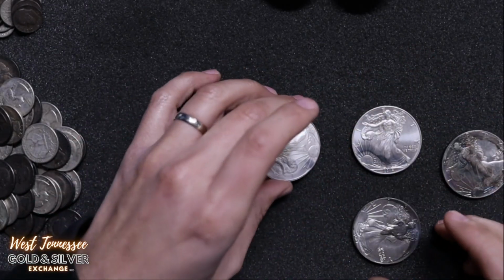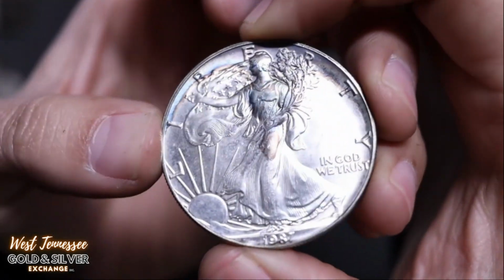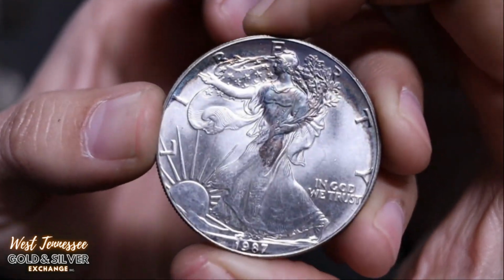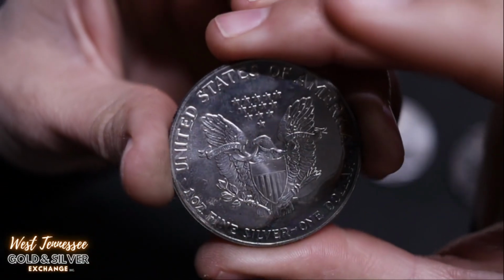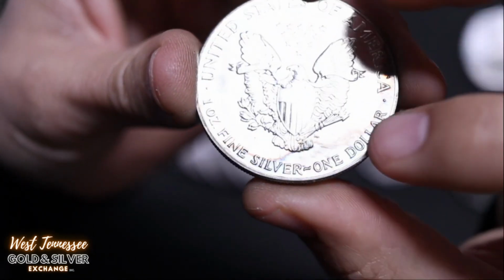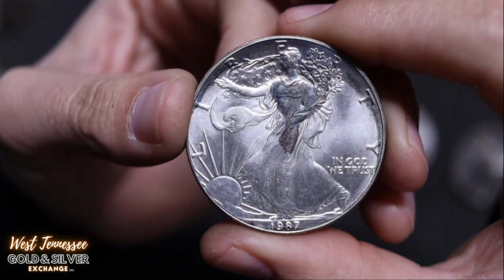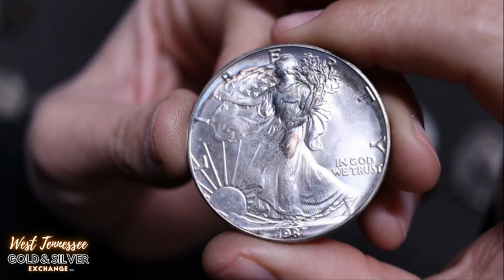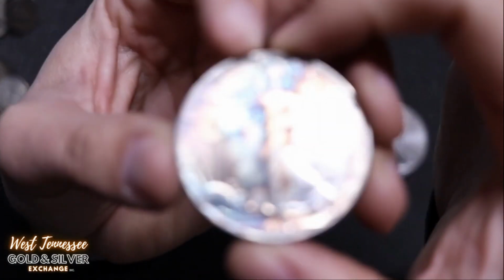Let's see what kind of years we got here. First up, we have this 1987, guys. We have a 1987 silver eagle. I got the maple leafs in my head. This one's got some pretty cool toning down there. From 1987. Really cool. We've got an 87, 1 year away from the first year.